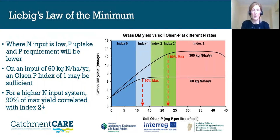Whereas if you are in a higher nitrogen input system, where you've higher yields, higher nitrogen input, higher rates of growth, you would need more phosphorus, and so your soil phosphorus level can be higher, so up to an index of 2+. So you can see on the graph here, the lower line is for an extensive system and the upper line is for a more intensive system where there's higher yields, greater number of cuts.